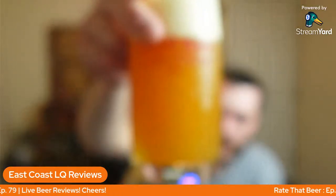We got our Tilted Barn Brewery Hoppy Holidays glass. Let's pour it up. Definitely can tell it's a little bit darker. Oh, we got a cascading head. Interesting. It's very dark golden orange.